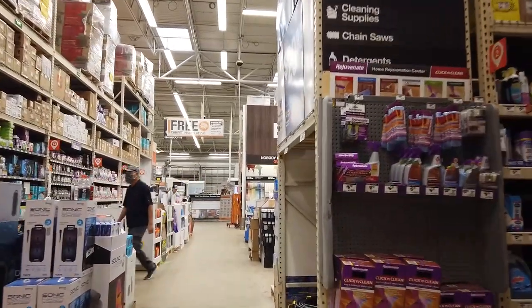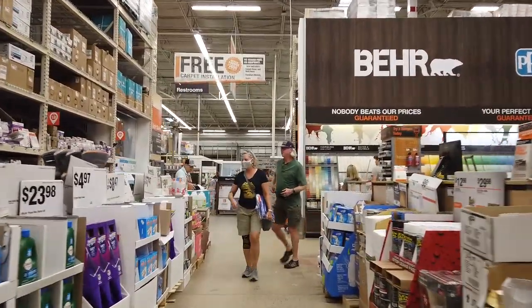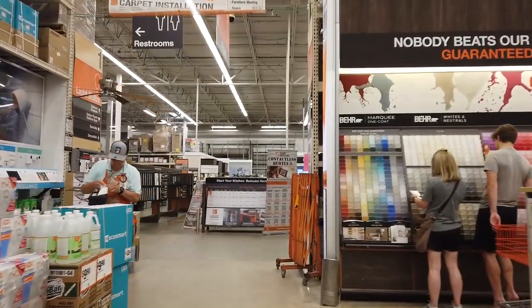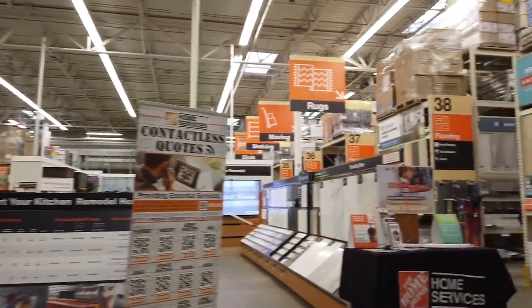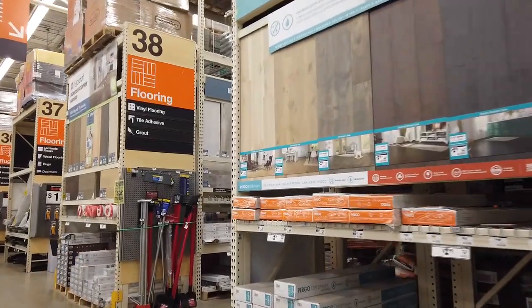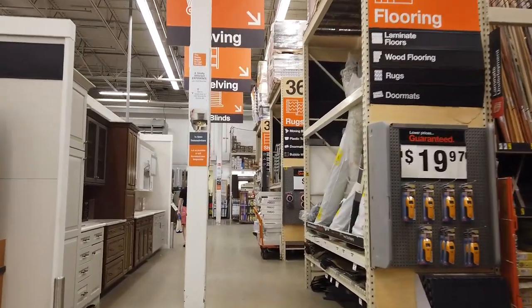We got paint, we got construction supplies, we got tools, we got cleaning supplies, we got shelving, household, even appliances like refrigerators, and even entire kitchens you can remodel here at the Home Depot. But I'm just here for some shelving, which is right down here at this aisle here.